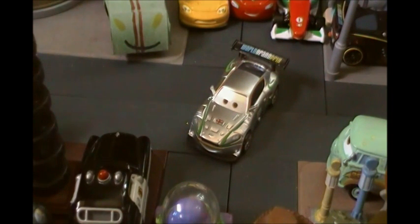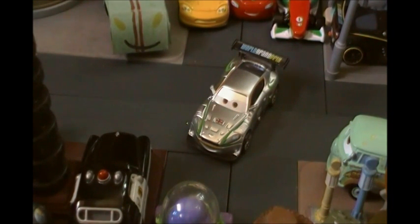So Nigel Gearsley is one of the two British racers in the World Grand Prix. Lewis Hamilton is the other car, which we have shown earlier. And he just represents England. He doesn't represent Granada like Lewis Hamilton does, just England. He was able to finish the first race. He came in fifth. Then he crashed in the second race by getting blown up by Professor Z's camera. And then that's pretty much it.